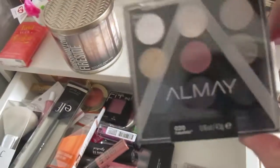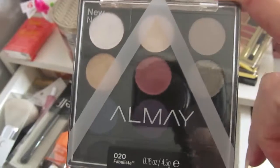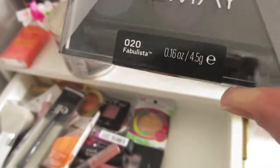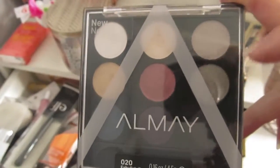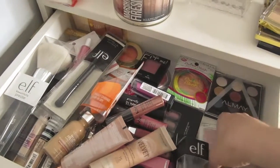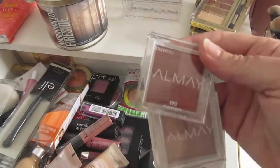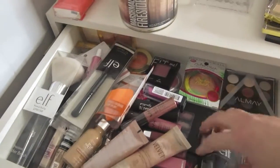Almay is a brand that I usually don't end up loving their products, so I wanted to give this palette a try. This is a new one. It has a gray, silver, so it has some more of those cooler tones, which I love, cool toned eyeshadow. And then again, some of their Almay eyeshadow quads with 4 different finishes. These are alright.